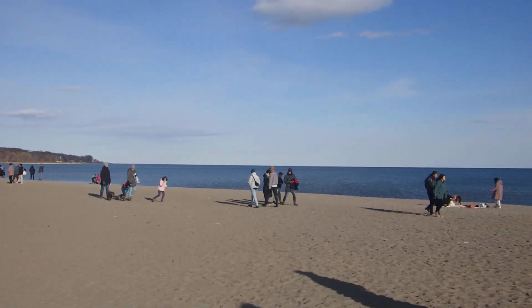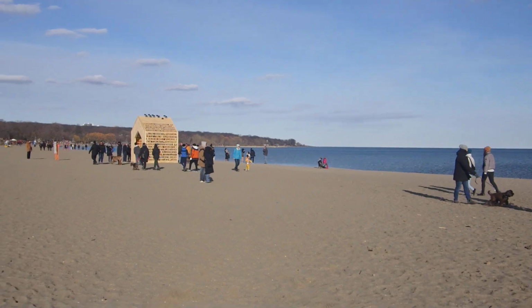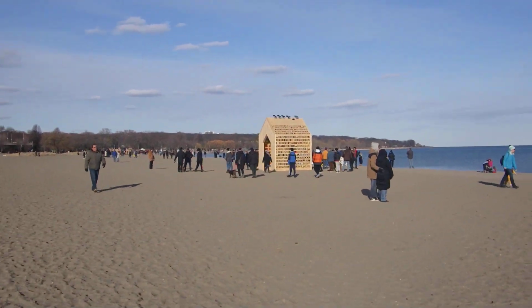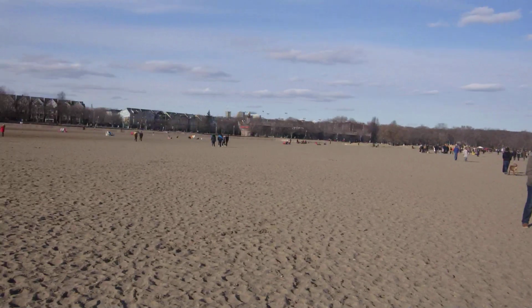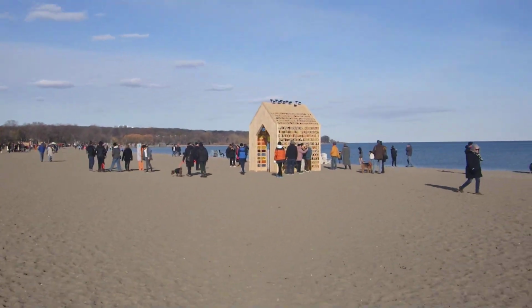So that there is Lake Ontario. But you know, when's the last time you put on your down jacket and hat and headed down to the beach? This is a hardy bunch, these Canadians up here. There's a boardwalk over there. We'll just have a look at this one.